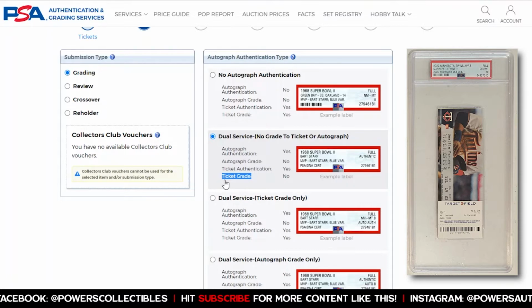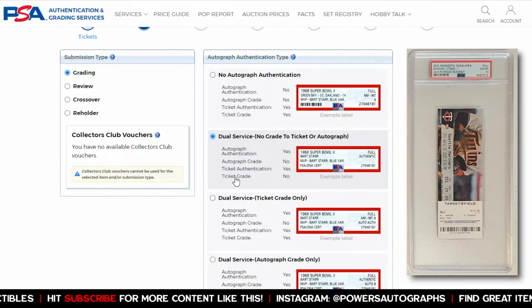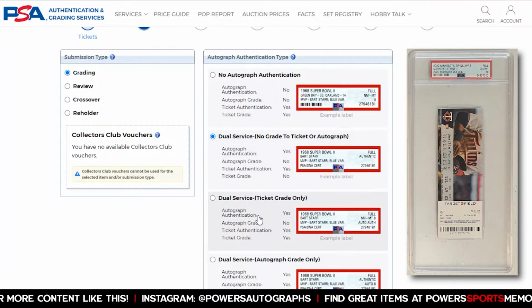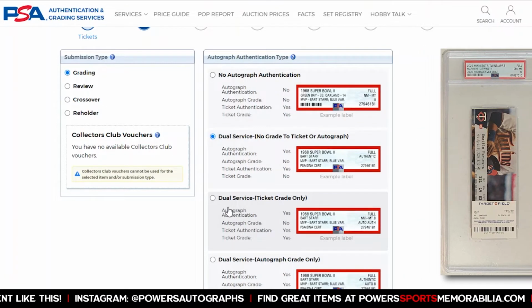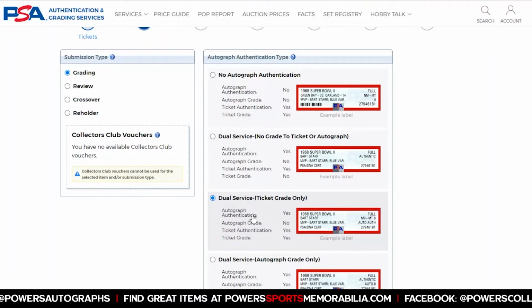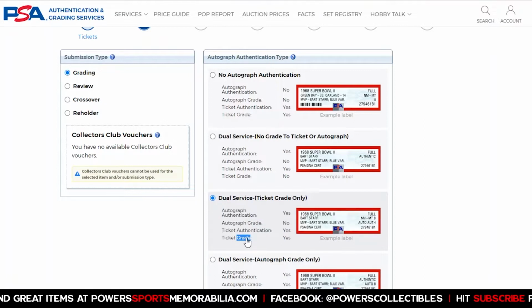But tickets that aren't signed, I typically send in for grading the actual ticket. But if it's an autograph ticket, I don't typically grade the actual ticket. So your next option you got here is your dual service, ticket grade only. So you want the autograph authenticated. You don't want to grade here, but you want to grade the actual ticket. All right, that would be that option.